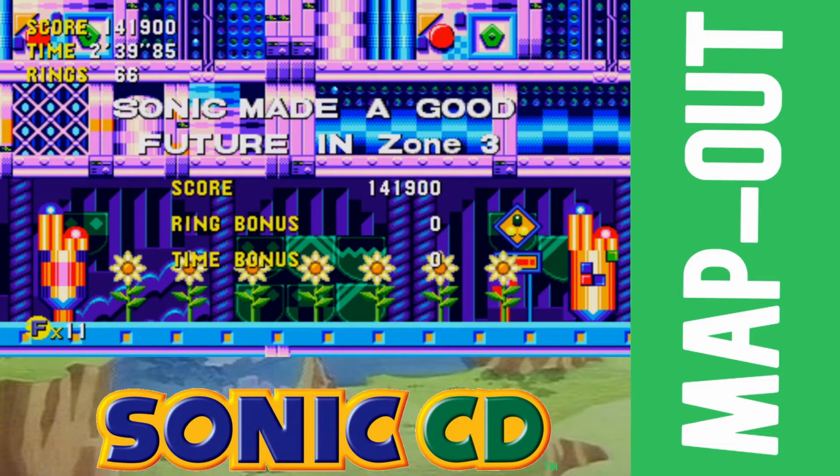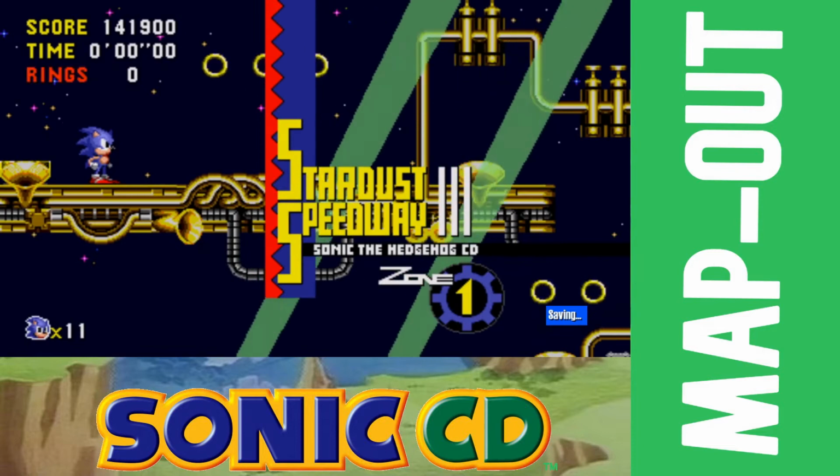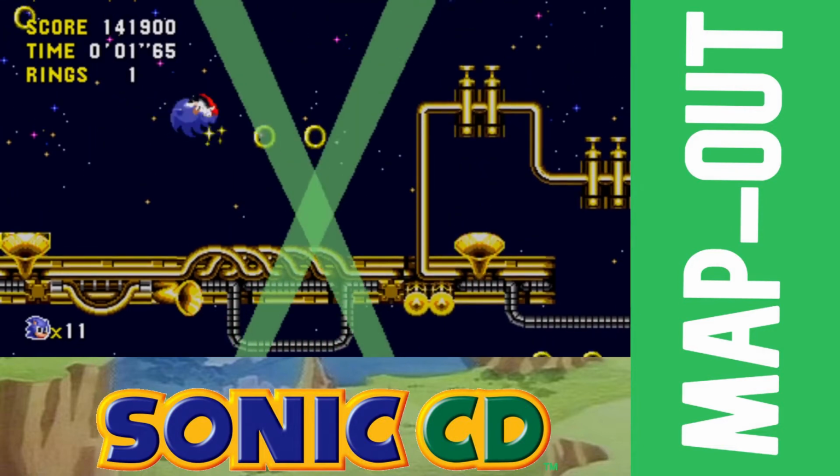Anything else to say about Wacky Workbench? I mean, it's good for a wacky time. Moving on up to probably the most memorable stage of the game: Stardust Speedway.